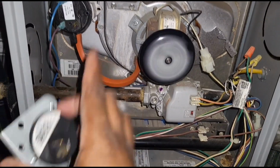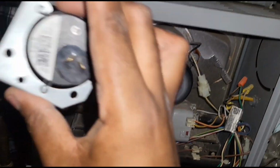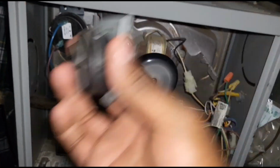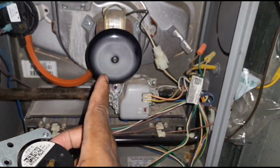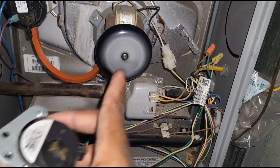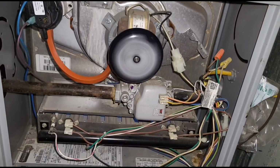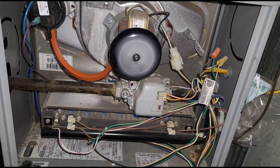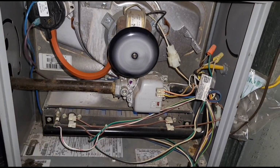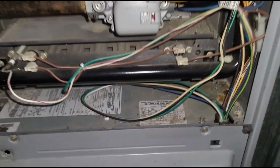That's very important because without the manometer to test your inducer motor, you're going to go through 100 of these and it still won't work. Sometimes you can even have inducer motors run and not pull anything. The only way you can test that inducer motor is with a manometer, and that will let you know exactly what to do next, whether it be replace the inducer or the pressure switch. But yeah, there you guys have it.